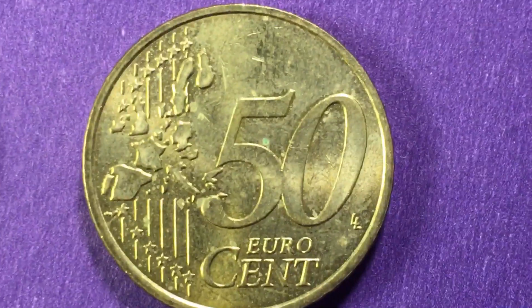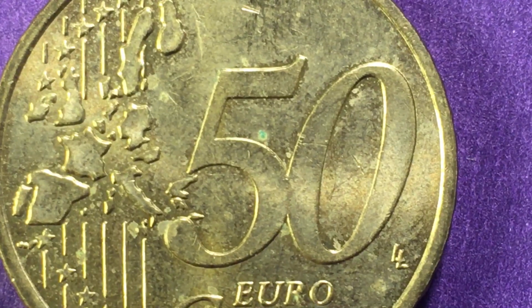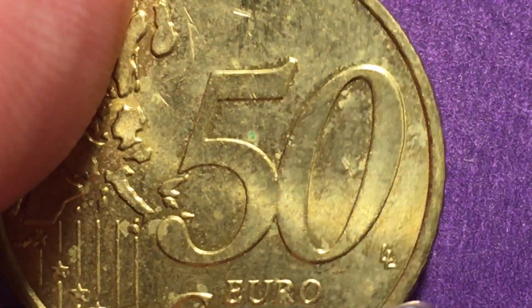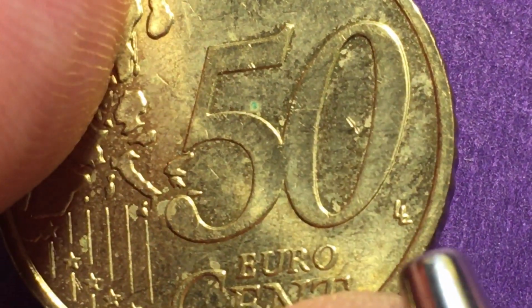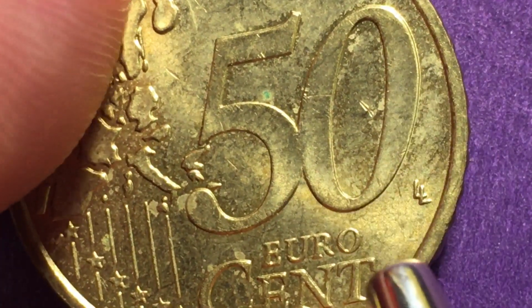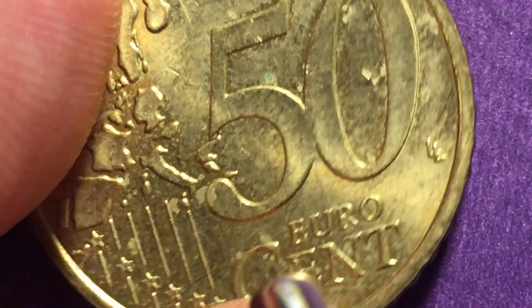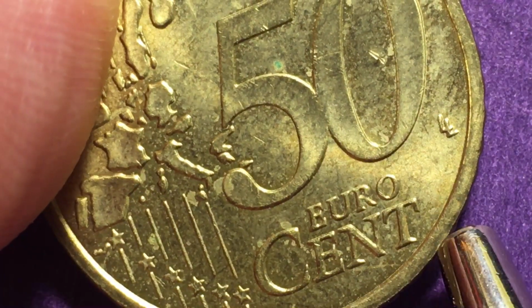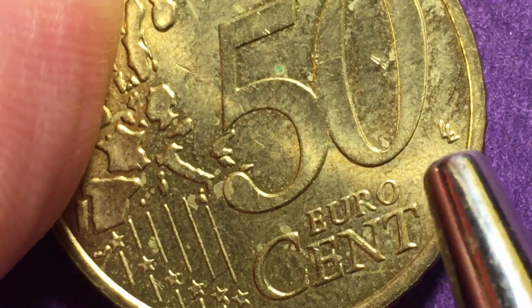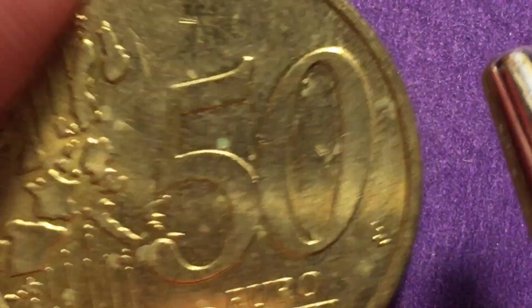If we go way over to the side below the 50, we can see an LL, and that's for Luc Luycx. He was the engraver of this coin. He won an engraving competition and got to design the euro coins. And down here we see it says euro and cent. Not a plural here. It's not euro cents. It's a euro 50 euro cent coin.